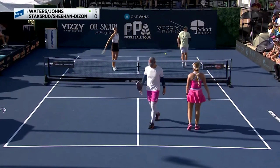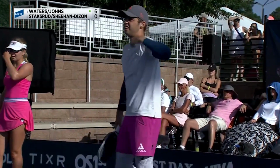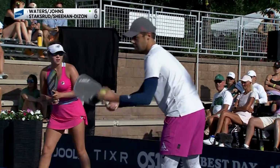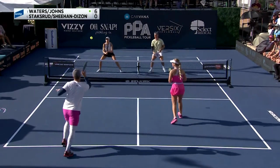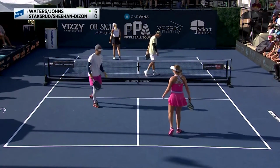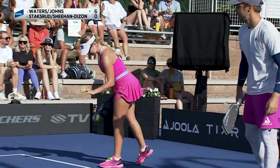Point. So fun to just watch the foot speed of Ben Johns. Yeah, and this is as active as I've seen his feet to start a match. He's coming out trying to send a message, and it's working so far. Second serve. Oftentimes, he'll kind of settle his way into a match. Right now, they are firing. 6-0-2.